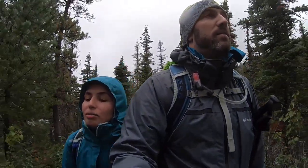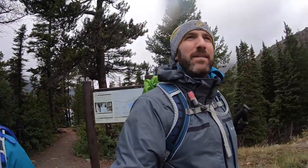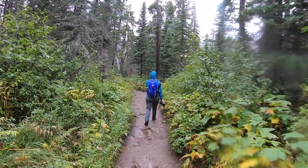Our hike is coming to an end. It was very beautiful and we got to enjoy three beautiful waterfalls. We are so happy to be in this park. Parking lot's emptier now. Yep. Only our car and another one. Yeah. We've got our car and probably the car of the guy who just took our picture.